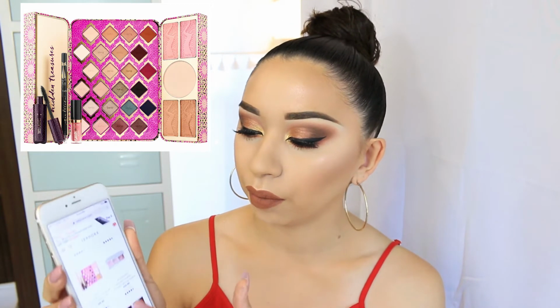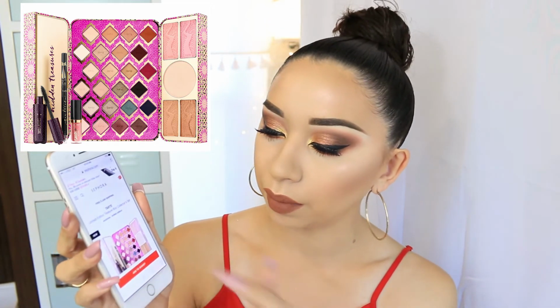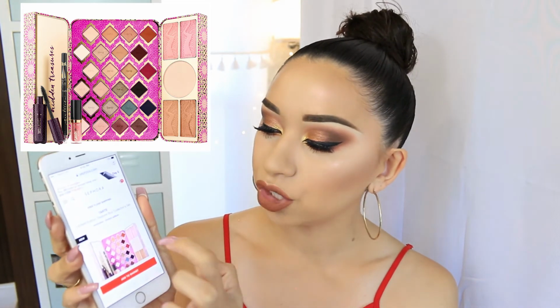This one does come with a lot of neutrals, and that's how these palettes are. They come with a ton of neutrals, and this one, it seems like you get a pretty good deal. Oh, this one, not that one. This one, where is it? So this one seems like it gives you a pretty good deal. You get some eyeliner, mascara, blushes. I think that's a highlight, and then all the eyeshadows.